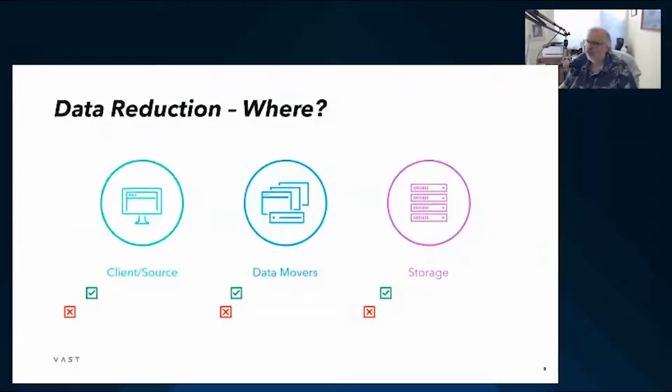But the next question about data reduction is, at what point in the chain do you want to do it? And you have multiple choices. You can reduce at the source, and reducing at the source is good because it reduces the amount of network bandwidth that you use from the client to the backup engine. But because you're reducing using the CPU of a server that you want to actually do real work, that CPU may not be available. You can reduce in the backup server, in the data mover. That's also good for reducing network traffic. It won't reduce network traffic from the client to the data mover, but it will reduce it from the data mover to the storage.